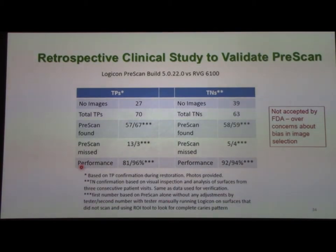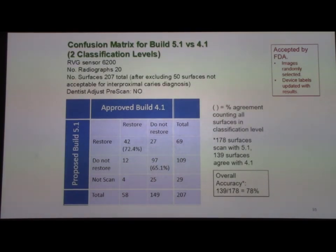So when we went on and did this confusion matrix, which can also just be called a comparison matrix, but the FDA likes the word confusion. Don't ask me why. We randomly selected patient images without any consideration of the degree of caries on them. And we analyzed them all with the original approved version, which is called 4.1. Then we ran the new automatic version. Where things agree are along the diagonal. The numbers off the diagonal don't agree. And if you calculate the overall accuracy, you get 78%. And this is if the doctor does nothing.